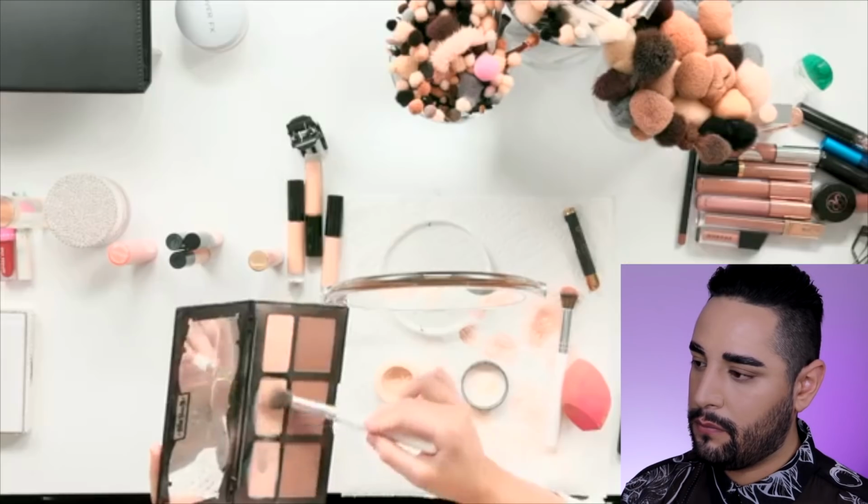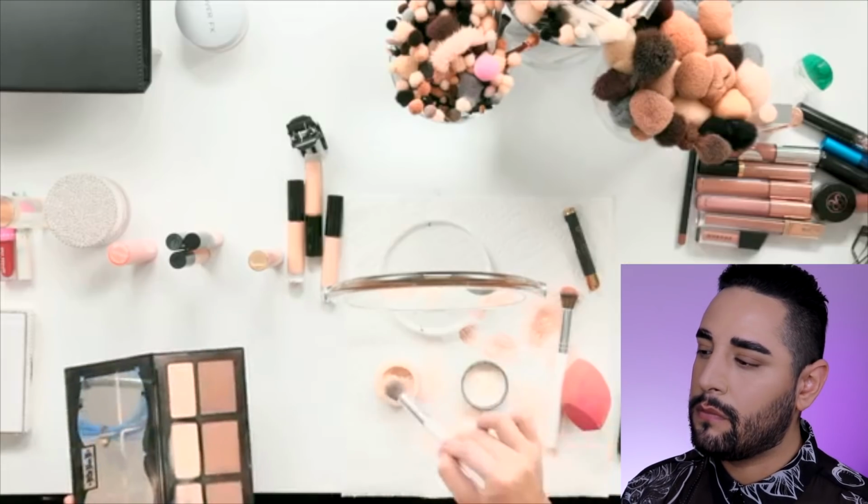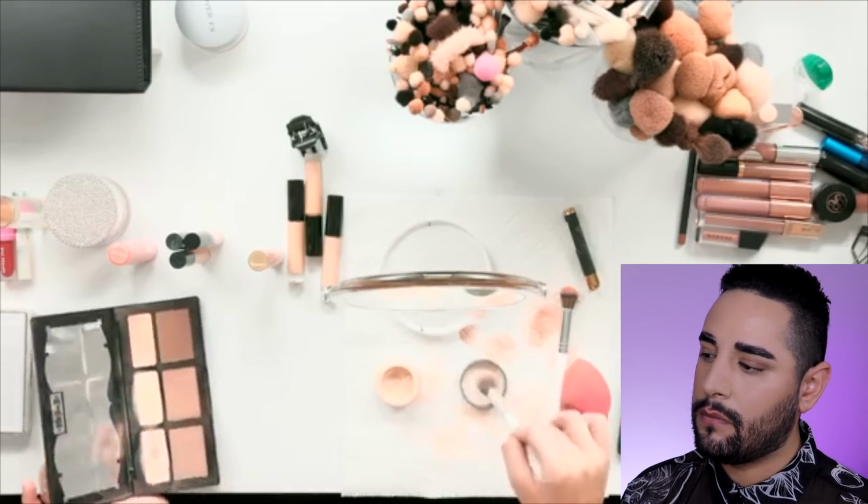Here, I'm going to go in with the middle shade, which is a yellow base, and I'm going to mix it with the Bare Minerals Well Rested. This is a powder made for the under eye. Makes you look very fresh and very rested. I'm just going to take my brush and put a little bit of both onto it.